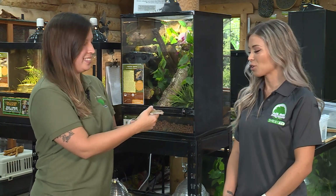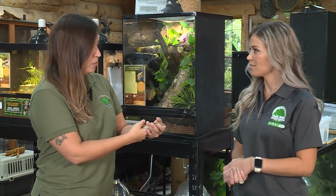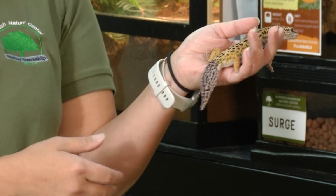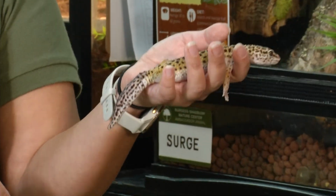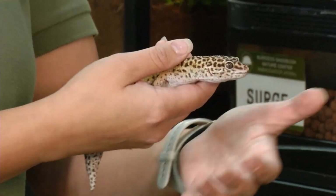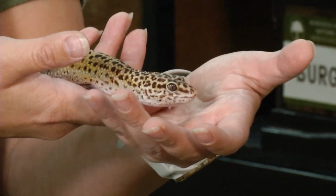Yeah. So how long has Leona been with you guys? She's been here for a long time, and we don't know her exact age because she was a surrendered pet like most of our animals. Leopard geckos are popular in the pet trade, but they do require lots of work and quite a long commitment. So we always tell people to make sure you do your research first.